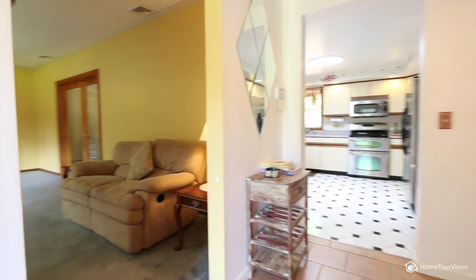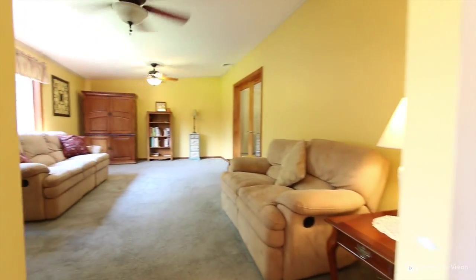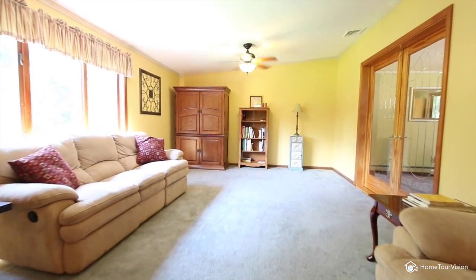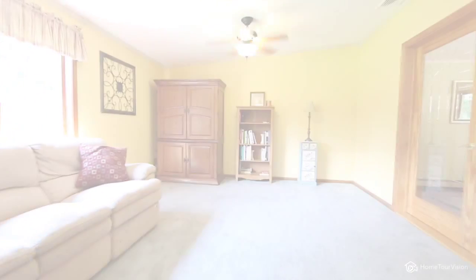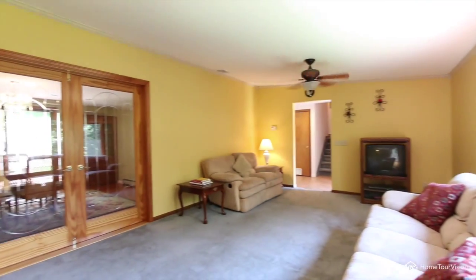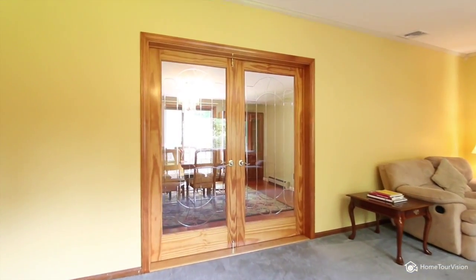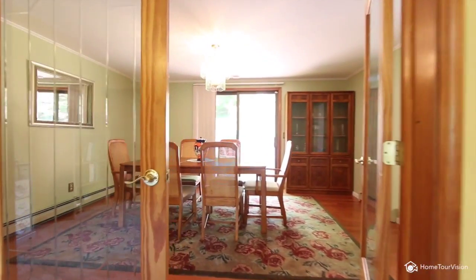Walk into the foyer with ceramic tile floors, and you will notice the large living room, with French doors with etched glass leading to the formal dining room. All windows throughout this wonderful house are Anderson. Both rooms have crown molding, setting off a nice finished look.